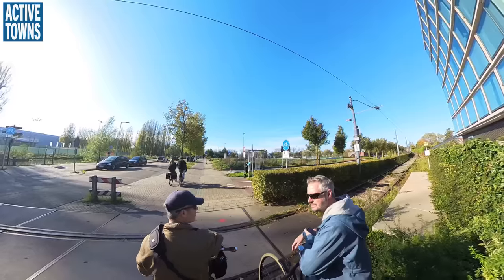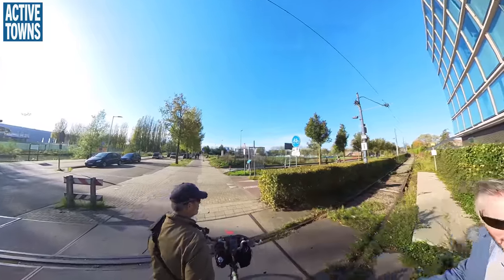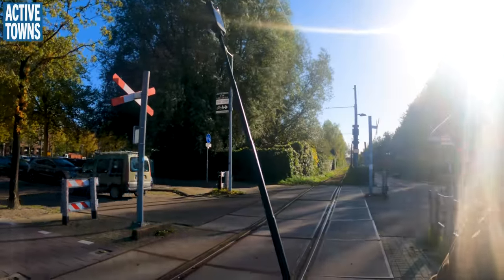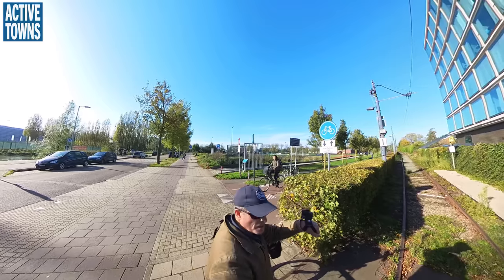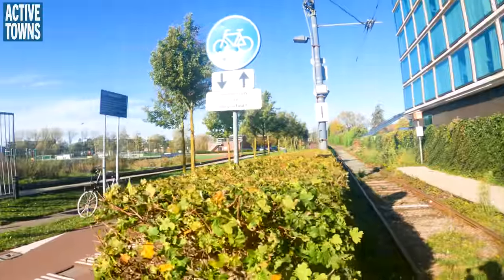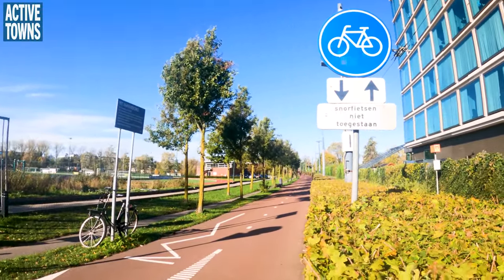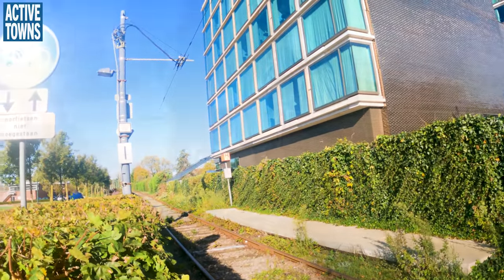But otherwise, it's not in use anymore. There used to be two rails, and the other one's been turned into the bike path here. So this is a lightly used rail corridor. You can tell it's not used much by the vegetation on it. Jason was just saying they still run historic trams, but on this other side of the railway corridor they've already made it into a nice bike and pedestrian route. Again, a nice rails to trails conversion, just like the one we saw in Utrecht yesterday.